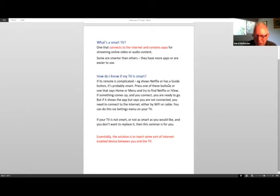Now, I understand some people don't even know if their TV is smart. Well, I presume you guys probably do, but if you don't, have a look at its remote, and if it's got a Netflix button or a guide button or something like that, press one of those and see what comes up. Now, an app may well come up, but you still may not be connected, and you have to be connected to the internet either through Wi-Fi or a cable. We don't have time to tell you how to do that now. I presume most of you've done it anyway, but you go to the settings menu and you either plug in a wire or put in a password or something like that.